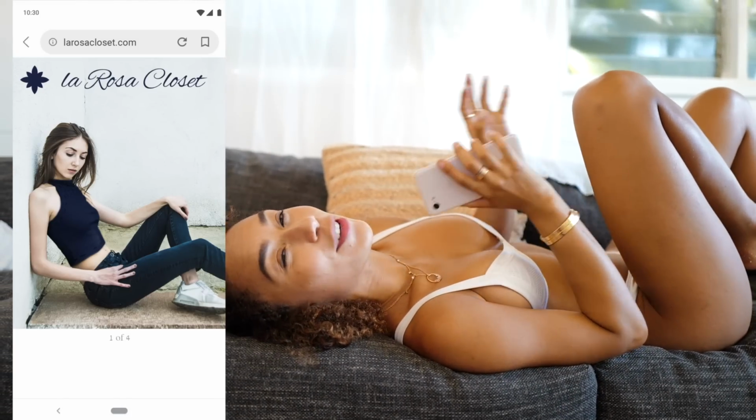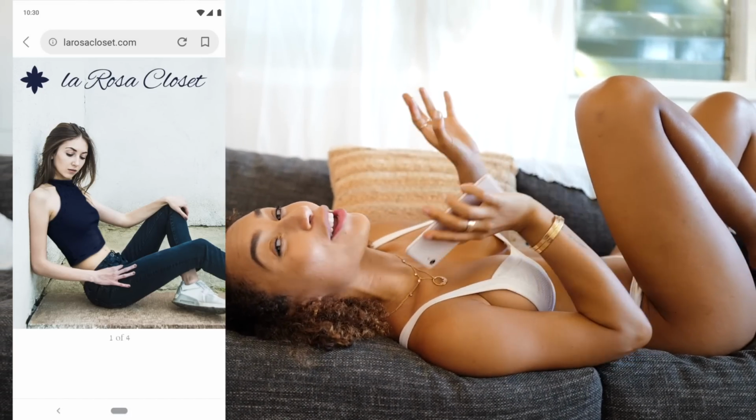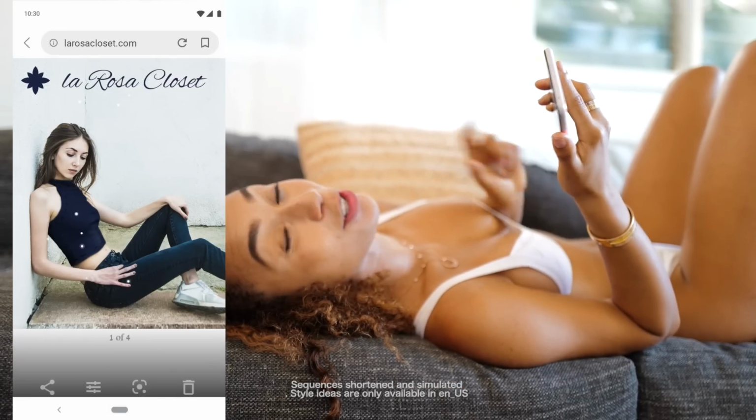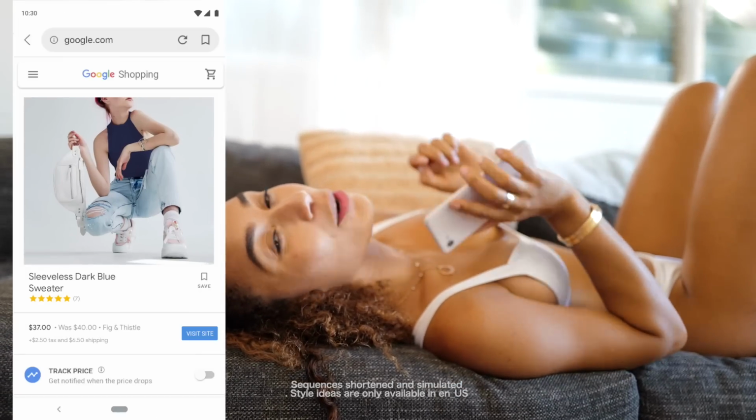So I was just browsing this blog and I saw this really cute navy blue cropped turtleneck sweater. You can literally screenshot this blog post, put it into Google Lens, and it'll show me a similar crop top that I could wear to lunch today. And we have a crop top, magic.